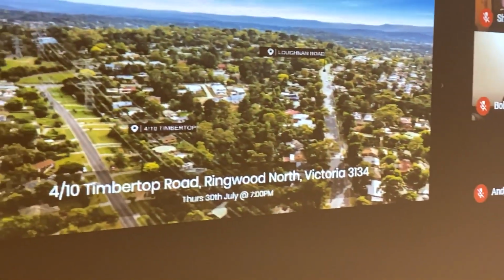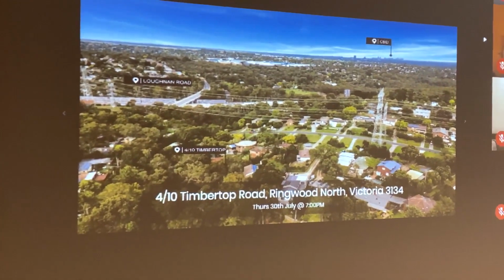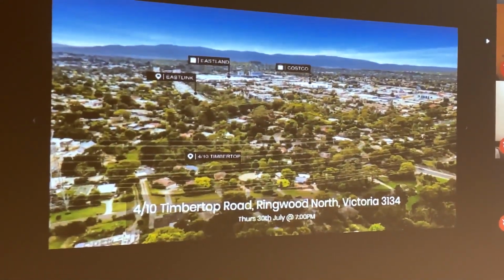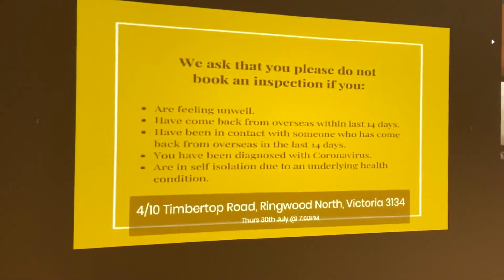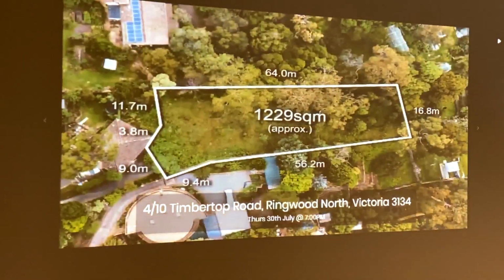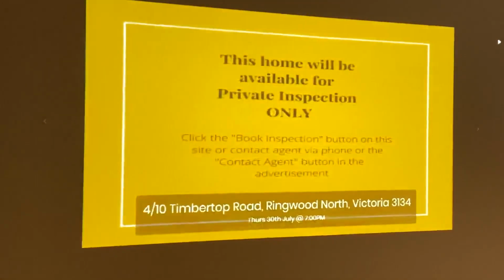1,229 square metres, perfect location in Ringwood North. Of course, you've got either the SAC access into the city or the beach, perhaps through the Eastern Freeway and Eastlink. Of course, not that far. You've got schools, both secondary and primary, both public and private, right at your doorstep. It's a tree-lined area, a beautiful green part of the area located at Luffman Hill, close to Eastland, close to the train station.